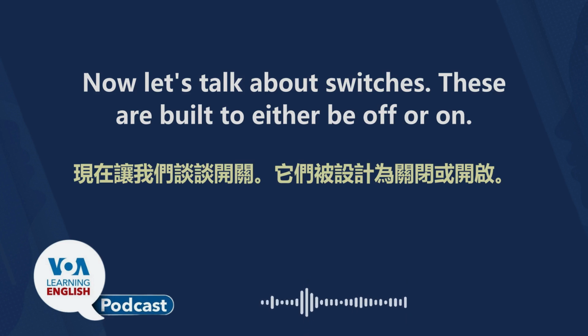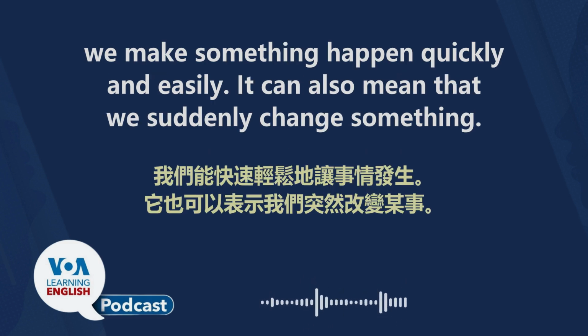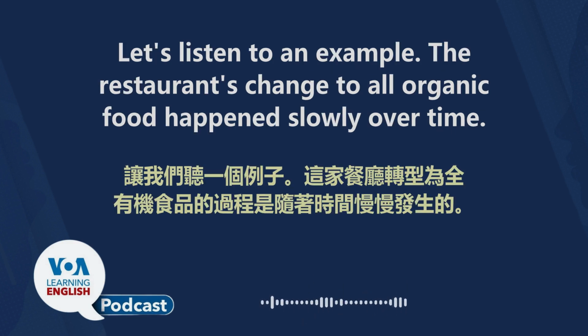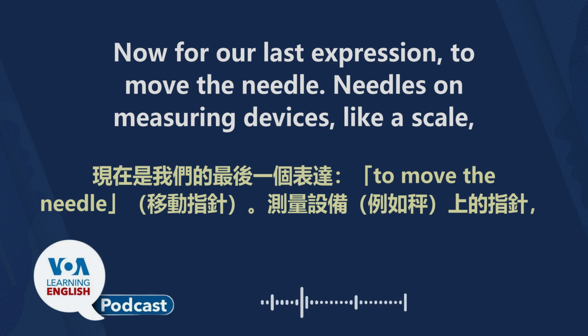Now let's talk about switches. These are built to either be off or on. There are no in-between settings like with a dial. So when we flip the switch, we make something happen quickly and easily. It can also mean that we suddenly change something. Let's listen to an example. The restaurant's change to all organic food happened slowly over time. It wasn't a matter of flipping a switch.